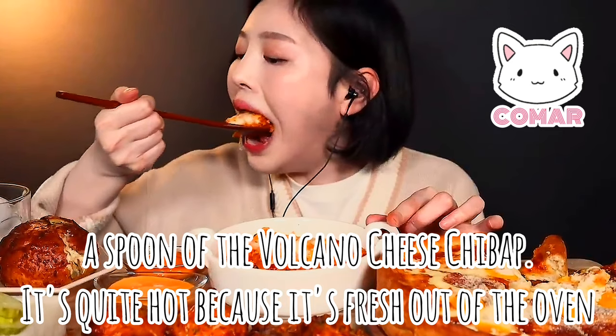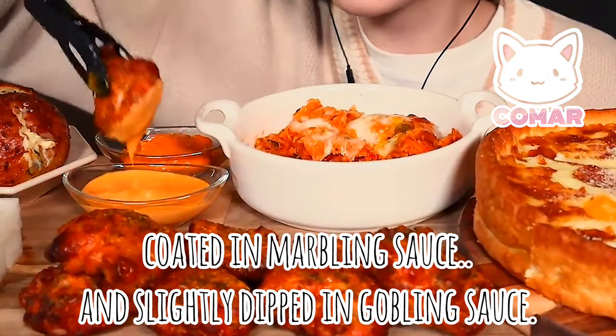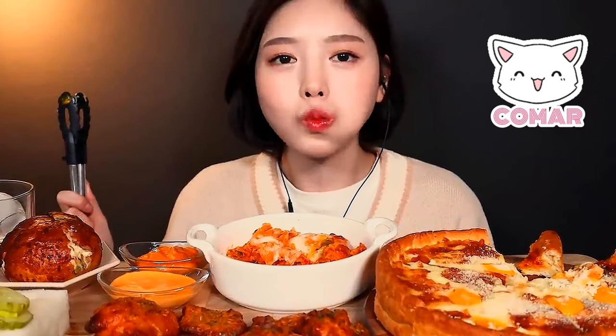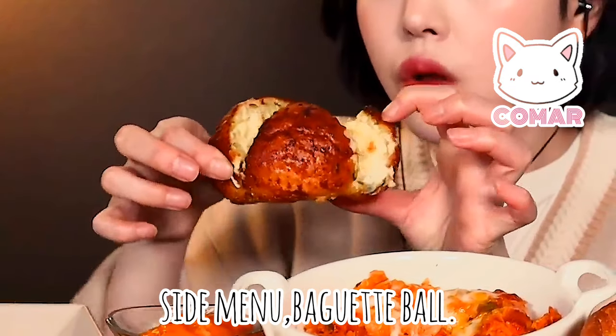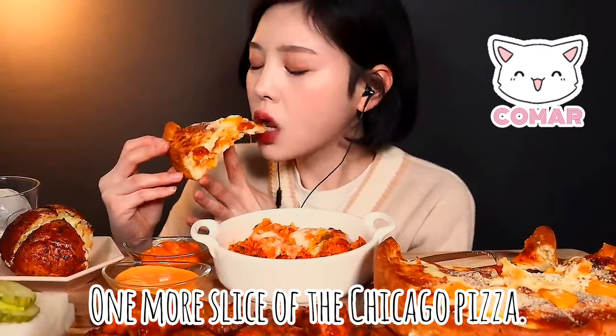A spoon of the volcano cheese chibok. It's quite hot because it's fresh out of the oven. Coated in marbling sauce, and slightly dipped in gobbling sauce. Side menu, baguette ball. One more slice of the Chicago pizza.